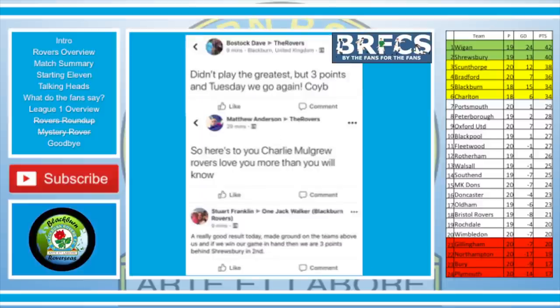Meanwhile, Dave Bostock on the Rovers Facebook page said, "Didn't play the greatest, but 3 points and Tuesday we go again. Come on, you Blues." Matthew Anson on the Rovers Facebook page said, "So here's to you, Charlie Mulgrew. Rovers loves you more than you will ever know." Stuart Franklin on the One Jack Walker Facebook page says, "A really good result today. Made ground on the teams above us. And if we win our game in hand, then we are 3 points behind Shrewsbury in second."